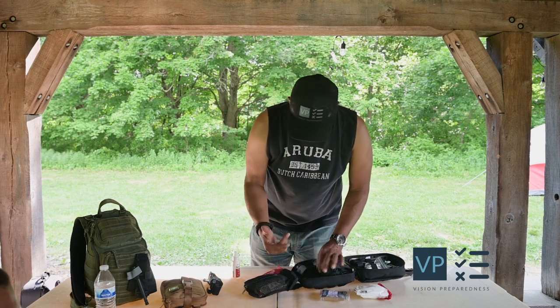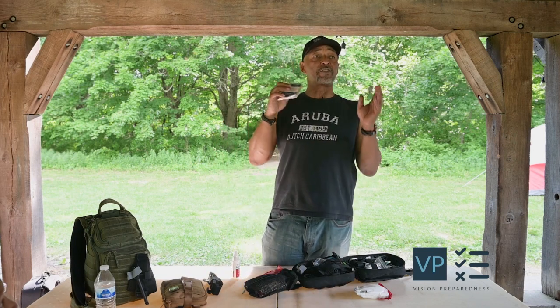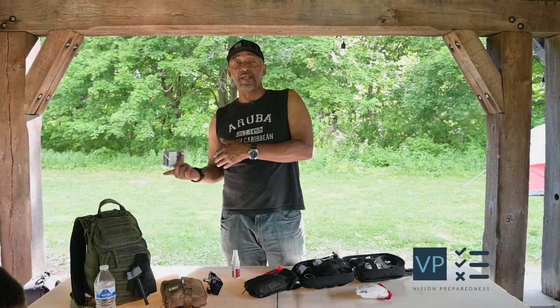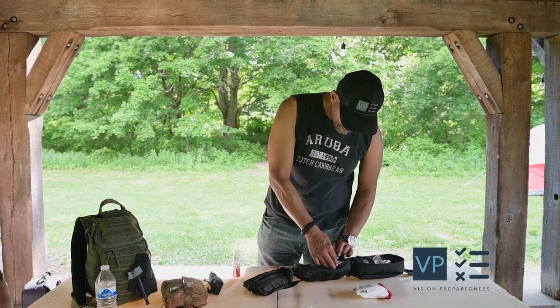A couple other things I keep in mind. The triangular bandage, because you never know. If it's a broken arm they have, you can at least put a bandage, make a sling, and then get them to medical treatment as quick as possible.